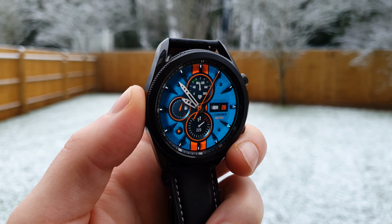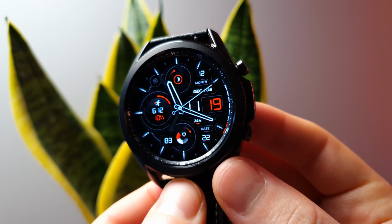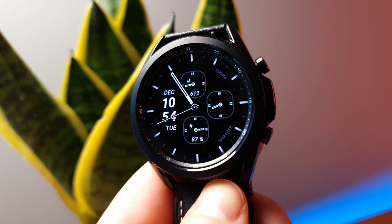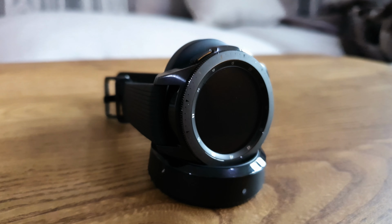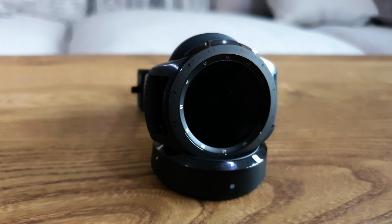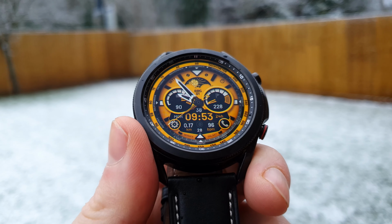So let's jump into the comparison and take a look at what's actually changed in the Galaxy Watch 3 from the first generation Galaxy Watch. The design is actually the first and most obvious thing that has changed since the first generation. This time round, we get the choice of a 45mm and a 41mm watch, as opposed to the 46mm and 42mm the original Galaxy Watch came in.